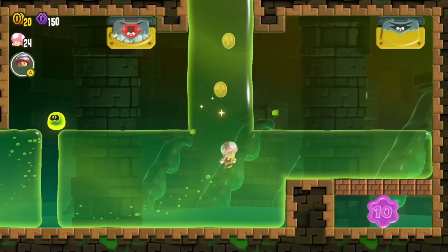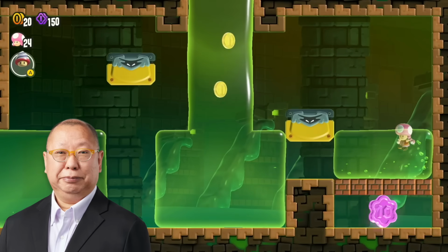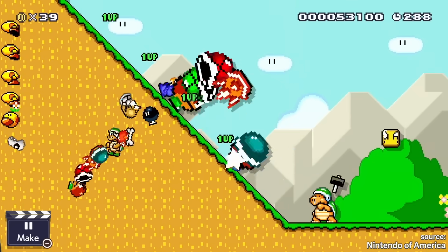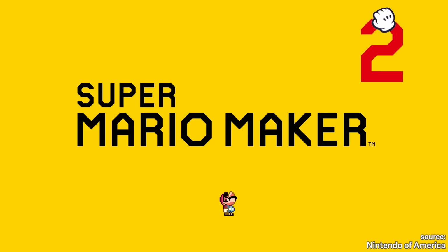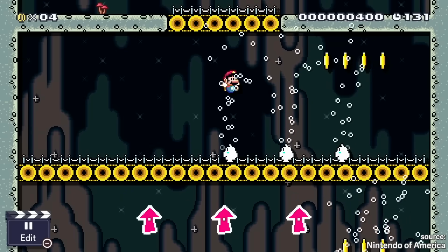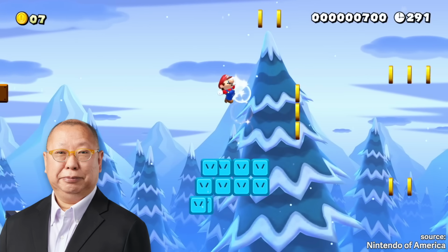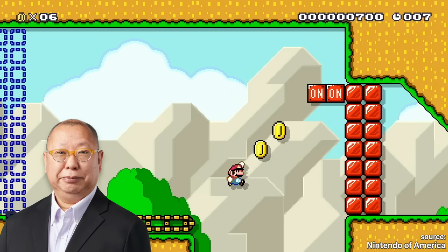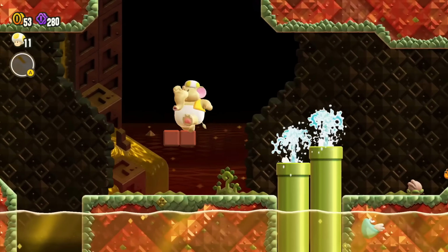But even though Tezuka was confident that they could pull this off, a lot of people on the team were really worried. What if what the journalist said was true? People have already made fantastic levels in Super Mario Maker. Can we really do anything new that hasn't been made already? But Tezuka, always the optimist, was like, nah, it'll be fine. We got this.